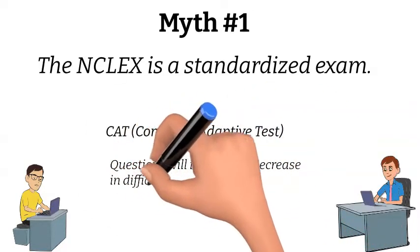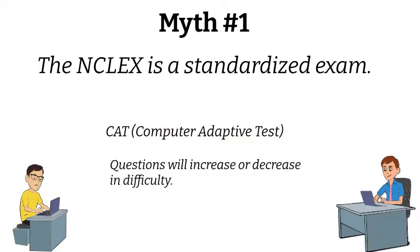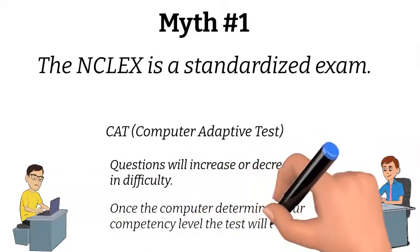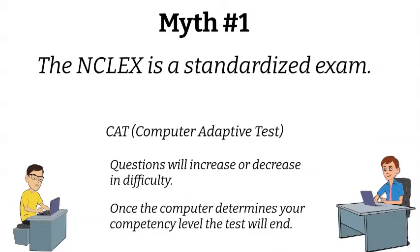The NCLEX, on the other hand, is a CAT exam, and CAT stands for Computer Adaptive Test. In a computer adaptive test, the computer asks the students questions increasing or decreasing in difficulty based on how they have answered previous questions. Once the computer determines the test taker's competency level, whether that is competent or not yet competent, the computer ends the exam. The exam has one mission and one mission only: to determine if it is safe for you to begin practicing as an entry-level nurse.